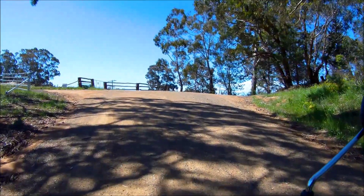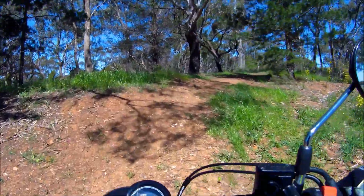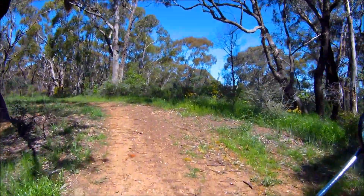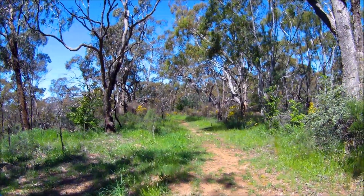So I think we'll swing up into this scrub here. Looks a good place. Straight up here, which will be out of the way. Look at that. Flies up here like a little trooper. No one around either. One thing about the Australian bush, plenty of places to ride.